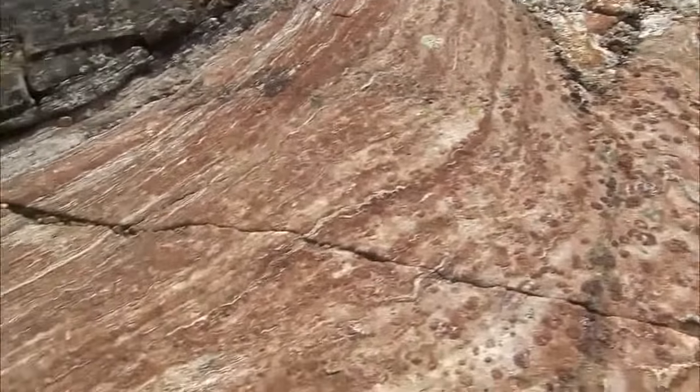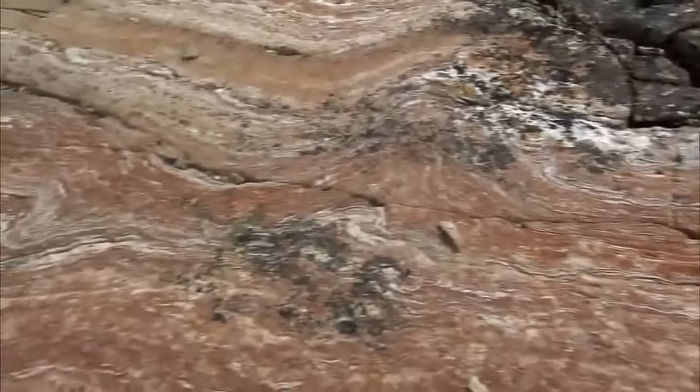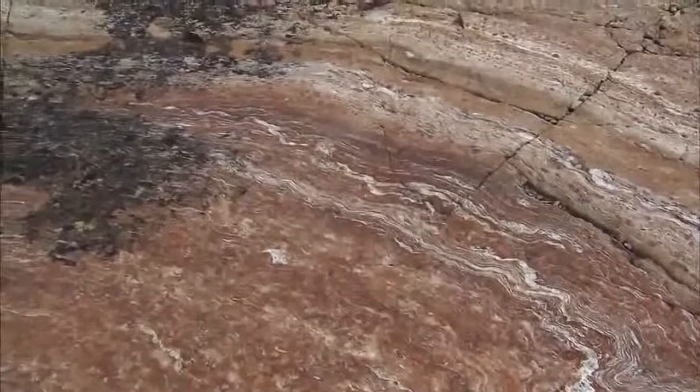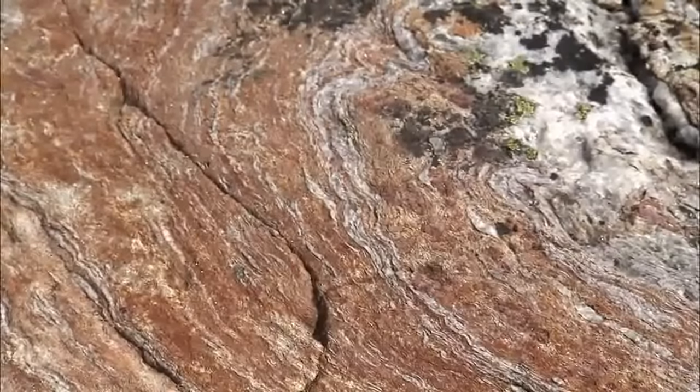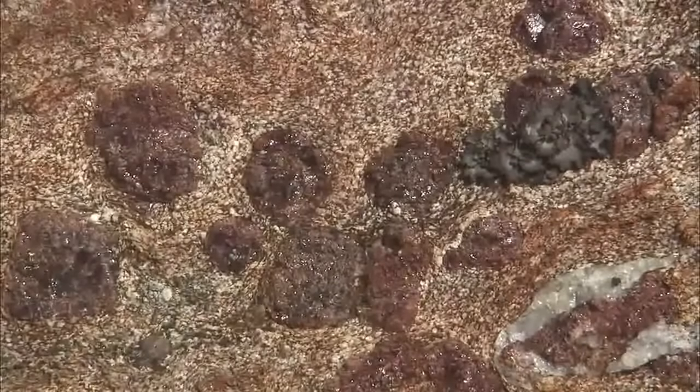The rocks are highly altered, deformed volcanic lavas known as amphibolites. The chemistry was unusual, the mineralogy was unusual, and nobody had seen rocks like that before. O'Neill decided the rocks needed further investigation. He sent samples to be radiometrically dated.